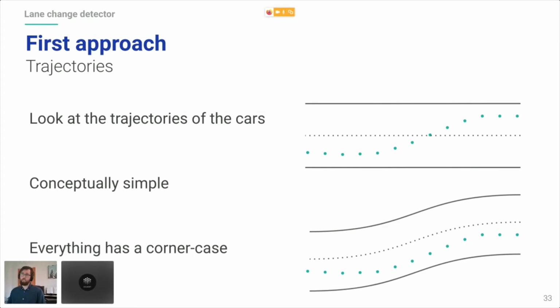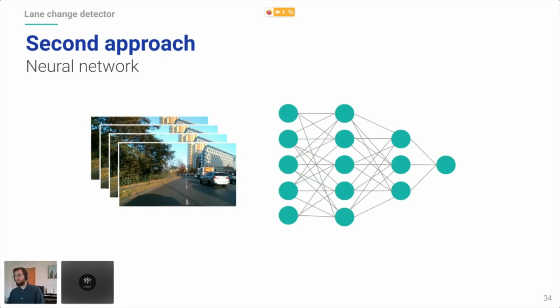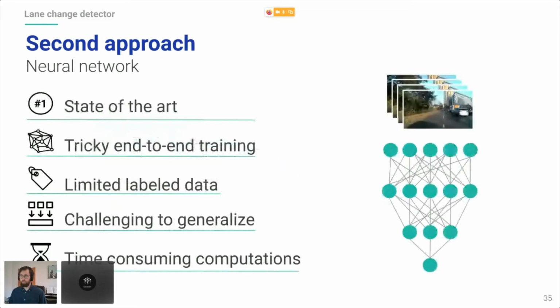So then the second approach is just to bring out the big guns. Let's just go for the neural networks and train an end-to-end lane change detector. You feed in a sequence of images. The neural network learns from the data to find when there is a lane change happening, and everyone is happy. That works well, and it is the state of the art.